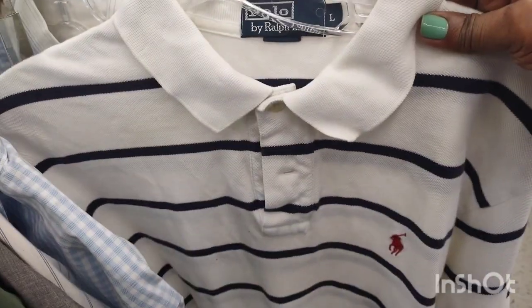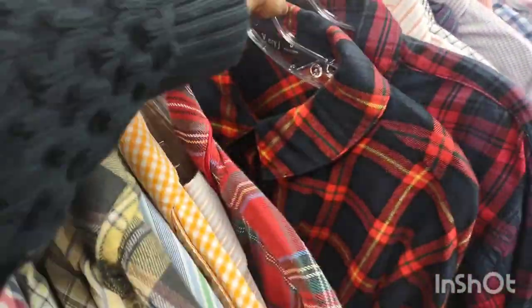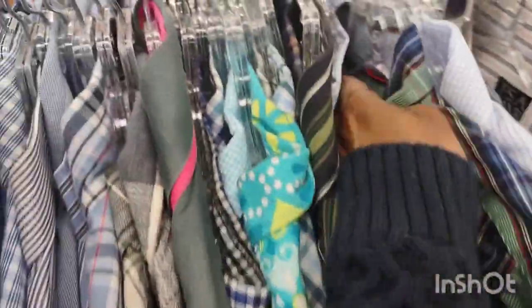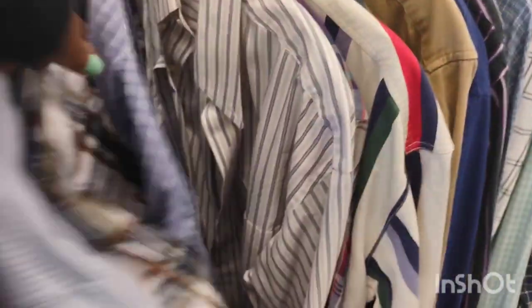That was nice. Ralph Lauren. I don't wear those type of Ralph Lauren shirts, especially not in the men's section. If I was going to purchase one, it would have to be a ladies, unless it was a vintage one and I just couldn't live without it. This was gorgeous. Izod. I didn't get it though. This was gorgeous. Faded Glory. It was beautiful.